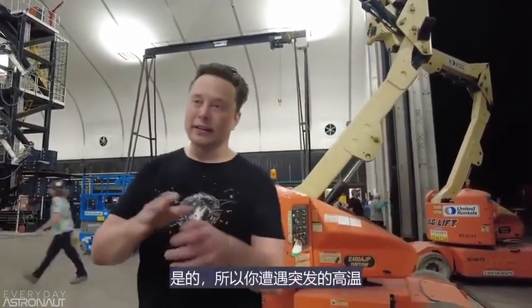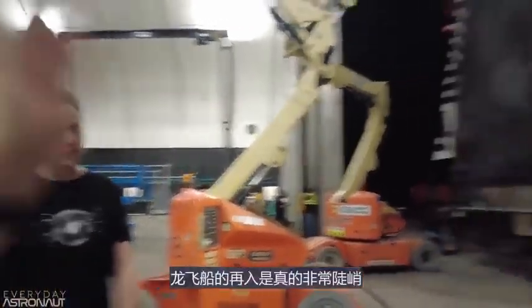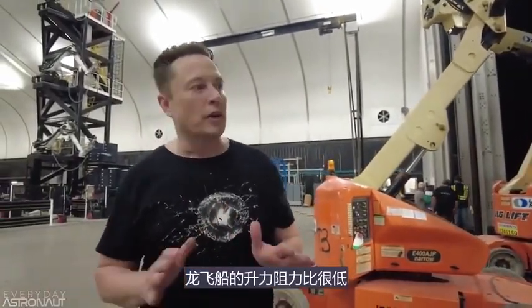So if you just have a lot of heat suddenly, that's actually better for Dragon. Like high peak, low total heating. Yep. And so its re-entry profile is totally different too. It can come in steeper. Dragon wants to come in just real steep. Yeah. And the lift over drag ratio is low for Dragon.